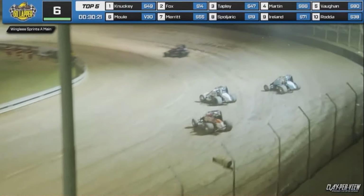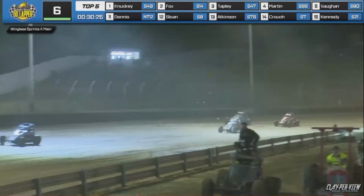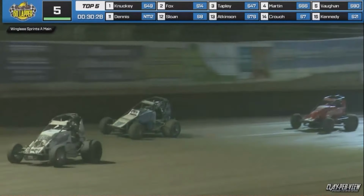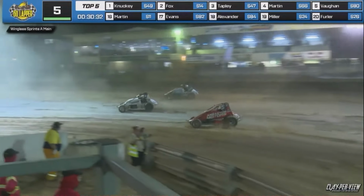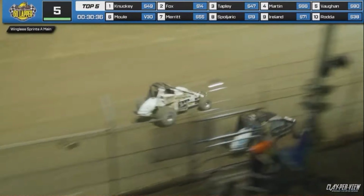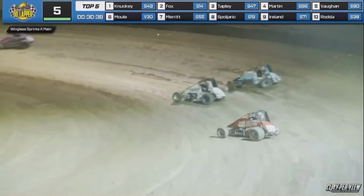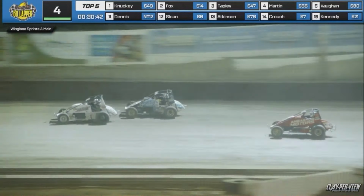55 laps down. Got 5 to go. Race leader is still Brent Fox. Has he done enough now, JC, to take the checkers? 4 laps remaining. Well, we've had so many twists and turns in this race. You wouldn't categorically say he's done enough just yet.